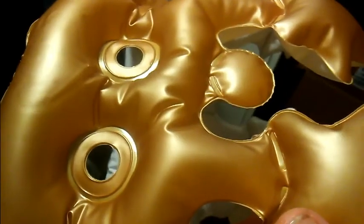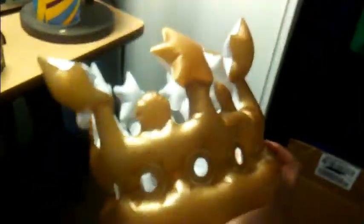I don't know what this is, like a beach ball or something. So, is it R2-D2? Or the C-3PO, one of them? The gold one? The gold guy? It's an inflatable. I don't know what it is. Find out later. It's like a Burger King crown or something. I need to inflate it. Let's inflate it. The crown. I don't know from where, but there it is.